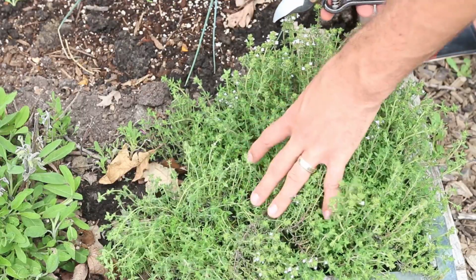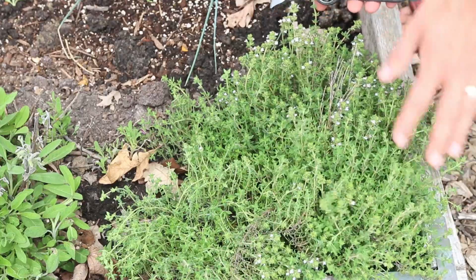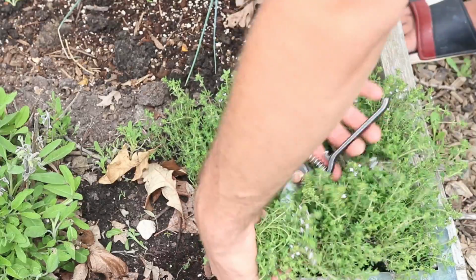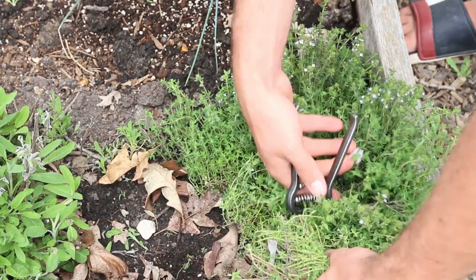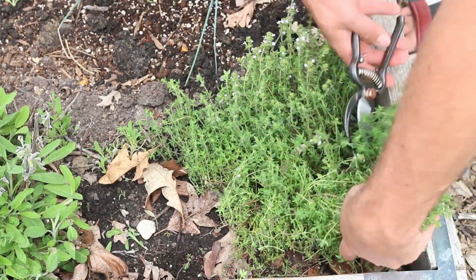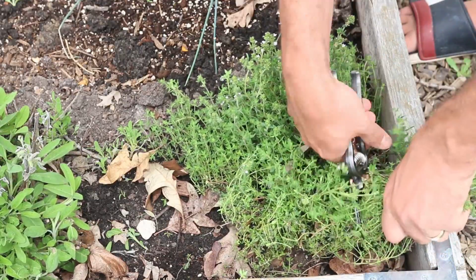Once I cut this plant back, that's when I would go into more of a pruning maintenance, just kind of general care after I'm done cutting back, I should say. So I'm going to take this plant and I'm going to hack off all this beautiful herbaceousness, and I'm going to take all that inside and use it. I'm going to dry it up so none of it's being wasted.